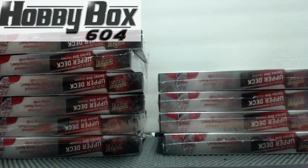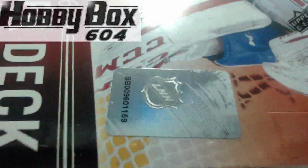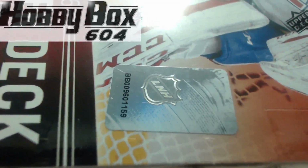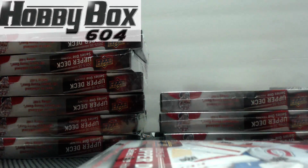Pretty sweet. So the third box ends in 11:59. The 6 Young Guns were 1, 2, 3. They were Sprong, Bibeau, Cousins, Shore, Lindberg, and Kemppainen.